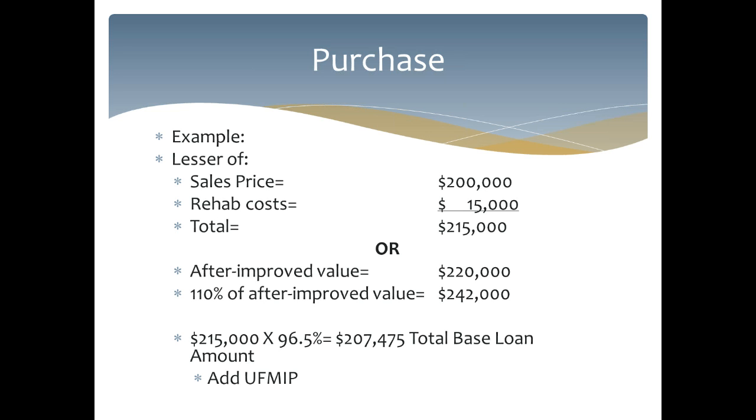Here's an example. In my example here, I have a sales price of $200,000. My total rehab costs, not just the repair costs, my total rehab costs are $15,000. So I'm adding those both together to come up with $215,000. My after improved value that I've received from my appraiser is $220,000. I'm going to take 110% of that, and my after improved value is now going to be $242,000.